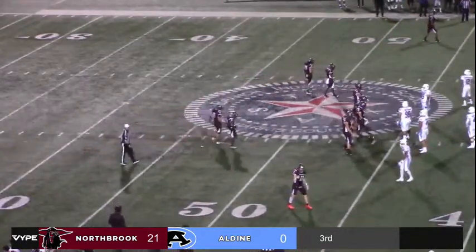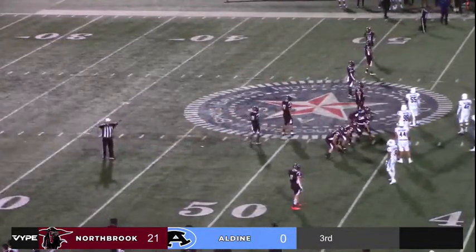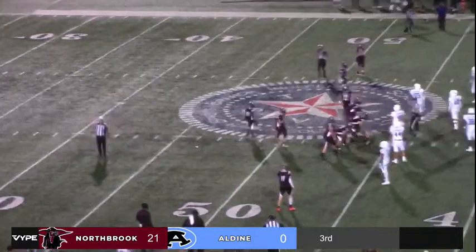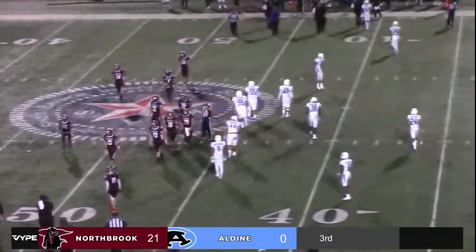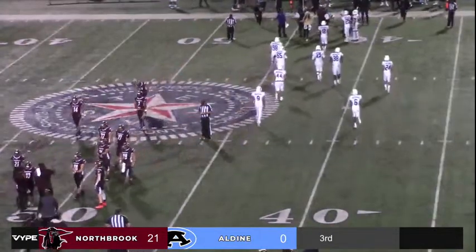There's nobody lined up on the wide receiver at the top side, and Aldine coaches noticed it as well. Timeout, Aldine. That's their first timeout of the half.